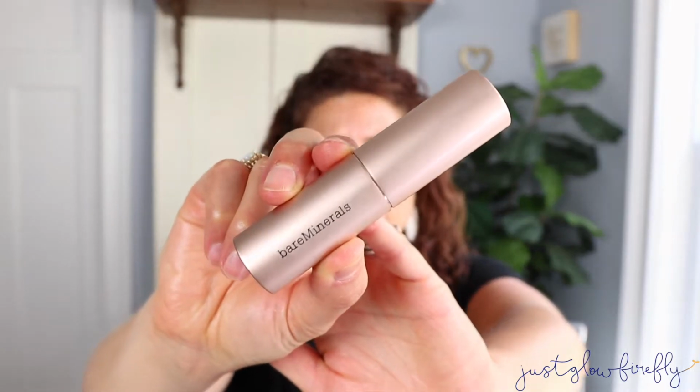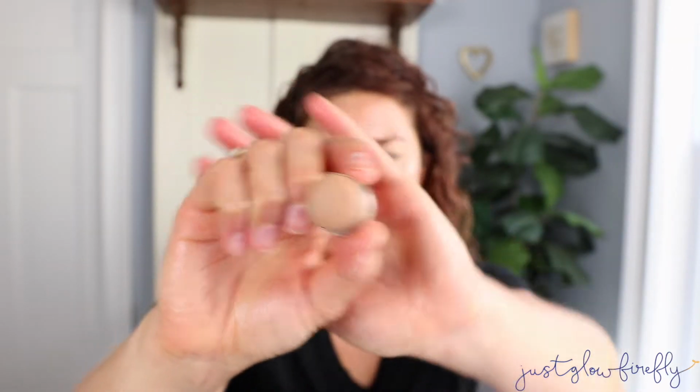That's good to know. I'm going to go in for my base with the Bareminerals Complexion Rescue Hydrating Foundation Stick. Mine is in shade 6.5. I haven't been able to use this because it was on the deeper side for me, so this is the shade 6.5. Let me see it here. I'm just gonna swipe that on my face.